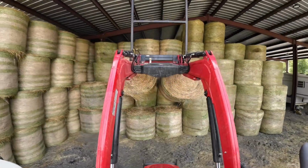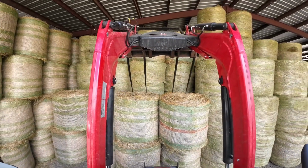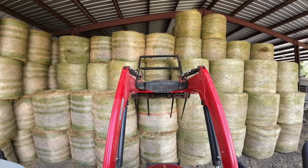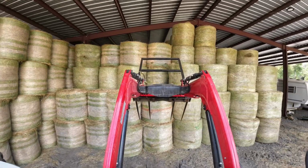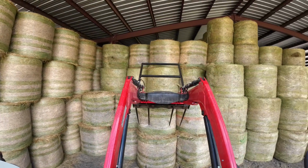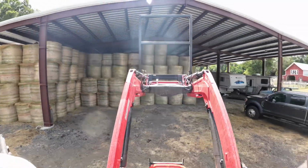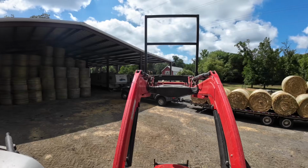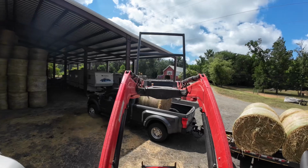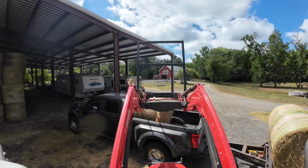I was talking earlier about the differences in the Kubotas and the Masseys. I was hoping that my 7060 loader, being that it was a four-wheel drive, would go as high as this tractor's loader. This is a 5711D Massey Ferguson. Which I was hoping that it would go a little bit higher than my old 7060, and it does a couple inches, but not much.